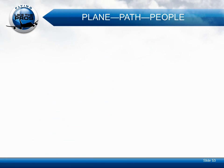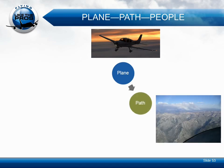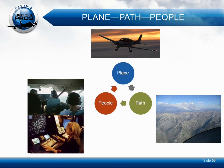And the first thing we want to show you is what we call plane path people. So first of all, a lot of you learned aviate, navigate, communicate, right? I like plane path people more. So let's just walk you through this lovely cycle. So plane, you obviously deal with the airplane. Path, you deal with whether it's a VFR path, get yourself out of the mountains, turn away from the mountains, whether it's VFR or IFR, and then people.